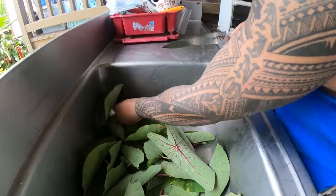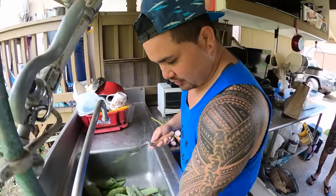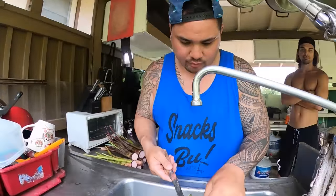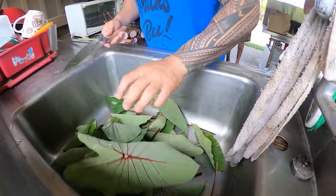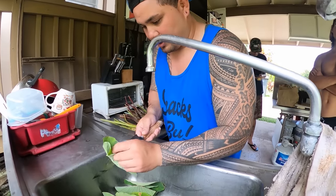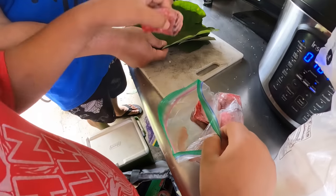We're just gonna cut off the stems and we're gonna use these leaves to make a couple more lau laus with the ingredients that we have right now in the cooler. We have the veki ula, we have some pork belly, and some sweet potato. So we're gonna chop these stems off and then start wrapping. Stay tuned. We're gonna finish up the lau laus over here and throw them in that. Boom.